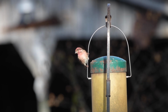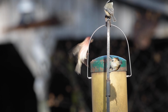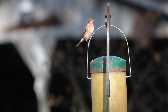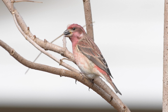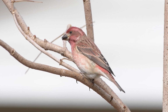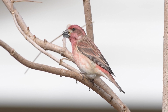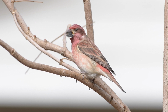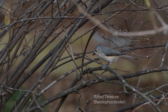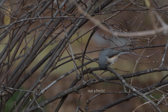Like the pine siskin, purple finches do occur every winter in Tennessee, but they're often difficult to find except in eruption years, when entire flocks of them can be found throughout the state. With a heavy bill, purple finches can easily pry apart a black oil sunflower seed while moving it around with its tongue until the shell is removed and the nutritious kernel can be eaten. This tufted titmouse has a much smaller bill and must hold the seed against a hard surface and hammer it open.